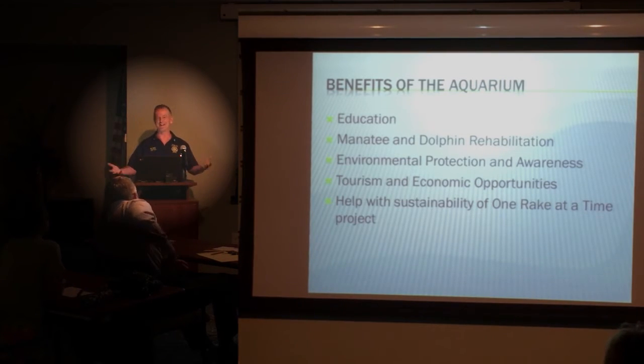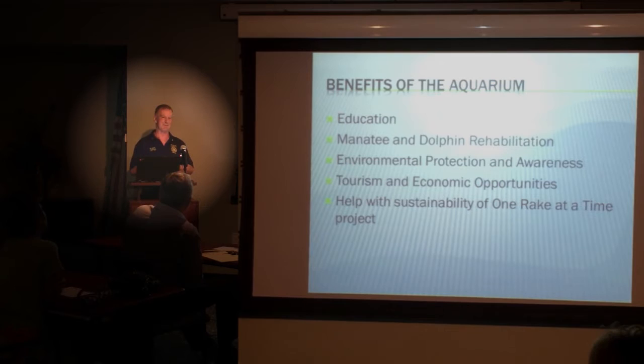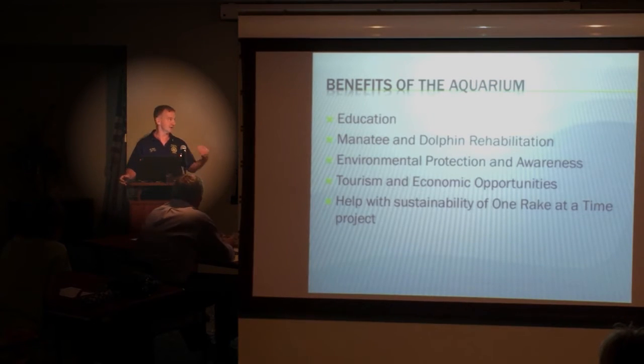The tourists are already here, and let's give them someplace to go. This aquarium would be like a must-see facility. You've got over 300,000 visitors a year down there at Homosassa Springs, so there's no reason to think that they wouldn't spend some time here at the aquarium. And you'll see as I go on, we're going to have a lot of things there to keep them entertained. If they can spend an extra day in Citrus County, that just makes all the difference in the world.